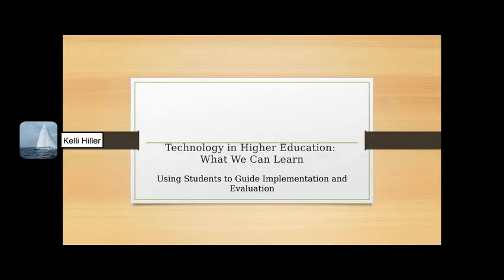Good evening. My name is Kelly Hiller, and I'm an associate professor in clinical laboratory science at a community college in Massachusetts. Tonight, we're going to look at technology in higher education and what we can learn from our students, and how we can use their thoughts and their feedback to evaluate our program, to implement new technology, and evaluate that new technology as we add it into the classroom.